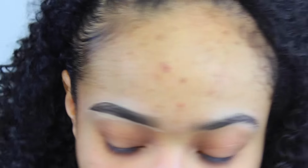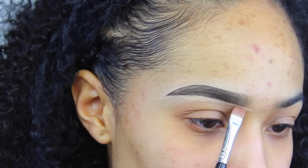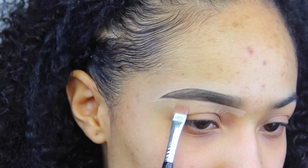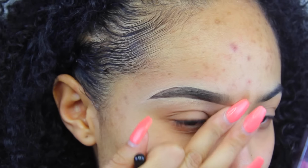And then after I do that, I do try to blend out a little bit of the product that I already have on my brows. Blend it down a little bit so it won't look so over the top. Like I said, you don't want halo brows.